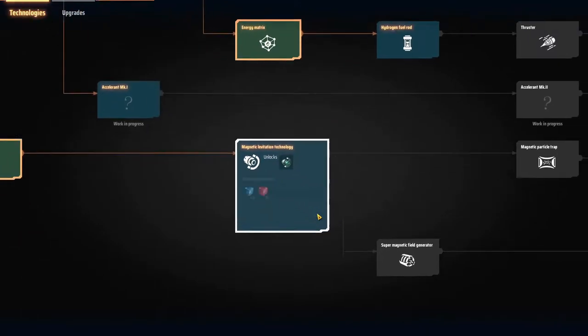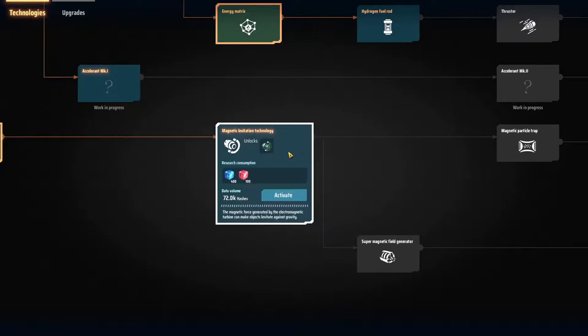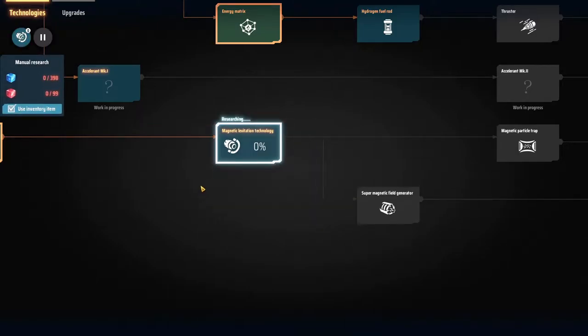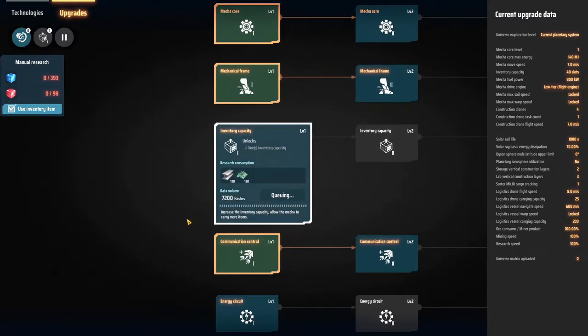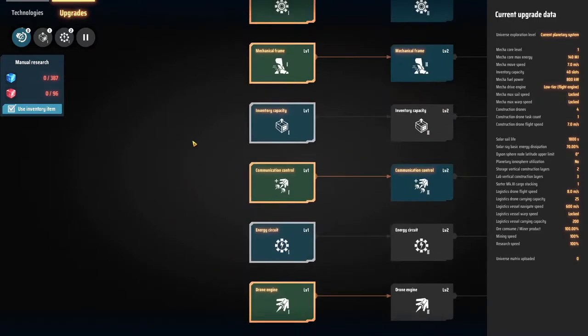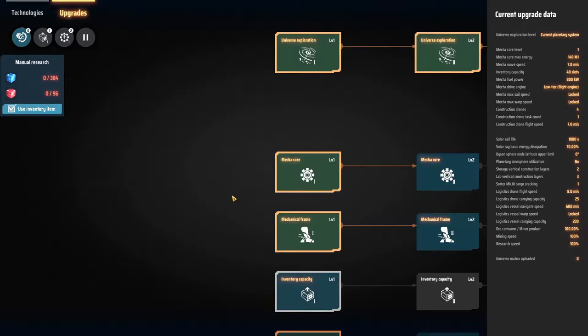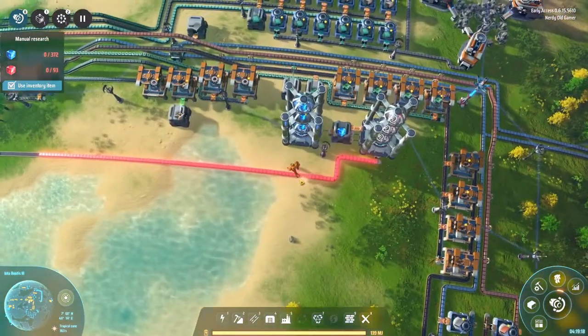Magnetic levitation technology. That sounds interesting. Electromagnetic turbine. Make objects levitate against gravity, usually used to make more advanced magnetic field generators. Okay. Let's research that. And then I think we'll queue up these. And grab everything we need for those. Not bad. And things are going here. We are researching. I love it.